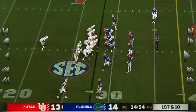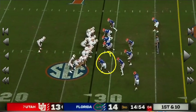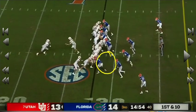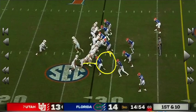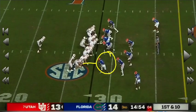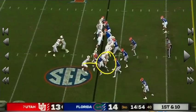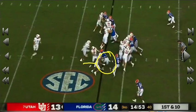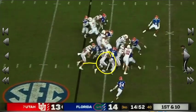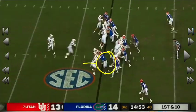All right, 1st and 10 for Utah coming out here in the 3rd quarter. Just take a look at Cox. Take a look at what he does here. I want you to watch this as he obliterates the man in front of him. This moment right here. Boom. Boom. That's a tight end right into the backfield. Power, force, way to get off the ball. Just drives him way back and then actually makes the tackle. And again, this is a big gain for Utah.